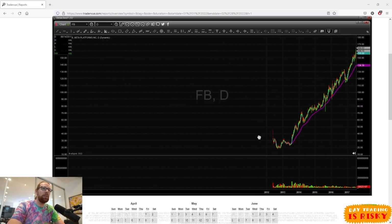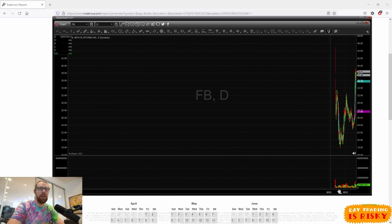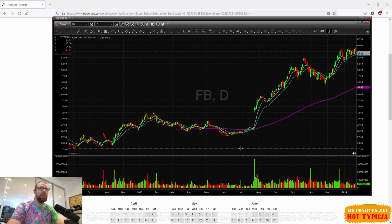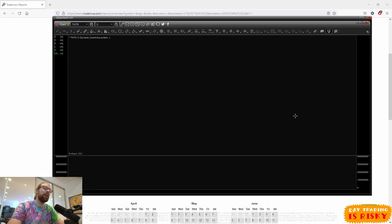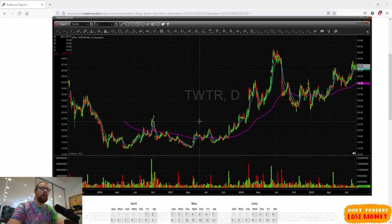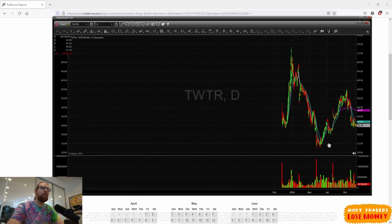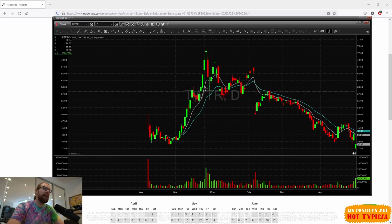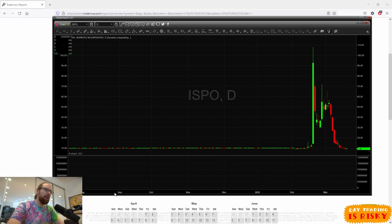The Facebook IPO was actually pretty dreadful, and part of it was because it was probably overpriced. Anyways, it pulled back for a while, and it took like a year to rally back up. Twitter was sort of similar. This is a very common story: IPOs, a bit of a pullback before a rally. So this one recovered faster. But in any case, ISPO, recent IPO setup.